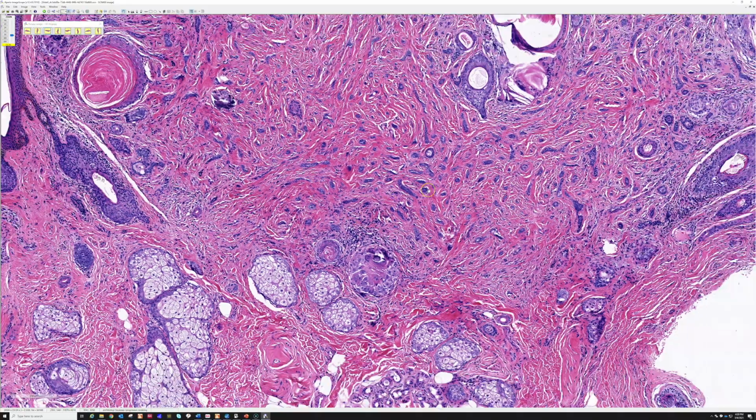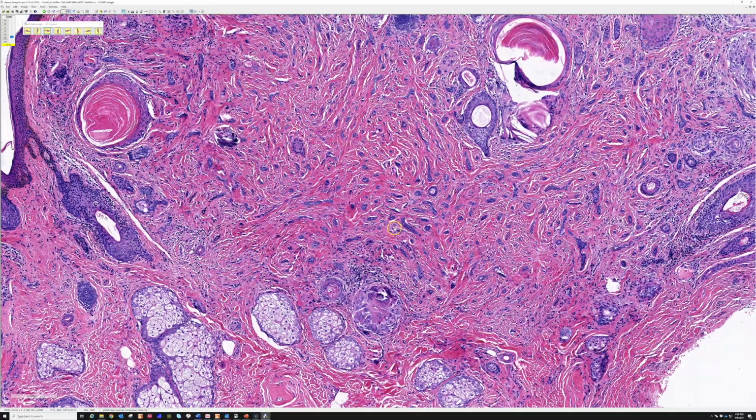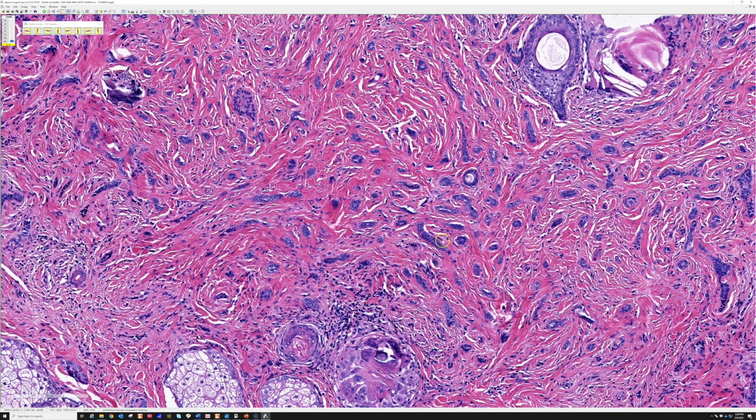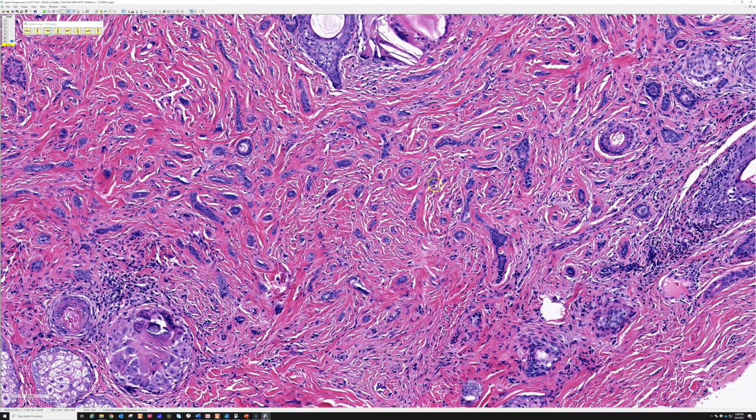In MAC, when you have a deep enough biopsy or an excision, oftentimes you'll begin to see obvious duct differentiation down deep. And MAC, even though it is a cancer, it does not usually have much cytologic atypia. It's very bland, and cytologically, to me, looks essentially identical to either normal sweat ducts or to the cells that you see here in a desmoplastic trichoepithelioma.